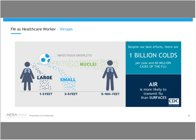Think about that. If someone's in one conference room and they sneeze, and they walk out, 2 hours later you might be walking into that conference room and you could actually be breathing in those infectious nuclei. And so that's a problem. Despite all of our efforts around cleaning hands and cleaning surfaces, there are 1 billion colds a year and 60 million cases of the flu. In fact, the cases of the flu have not improved over the last 10 to 15 years. It's really quite amazing with the additional steps that take place.